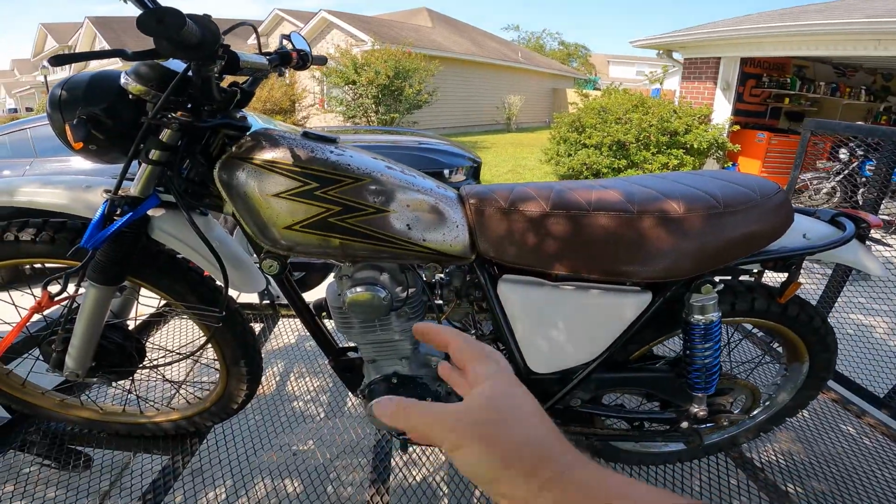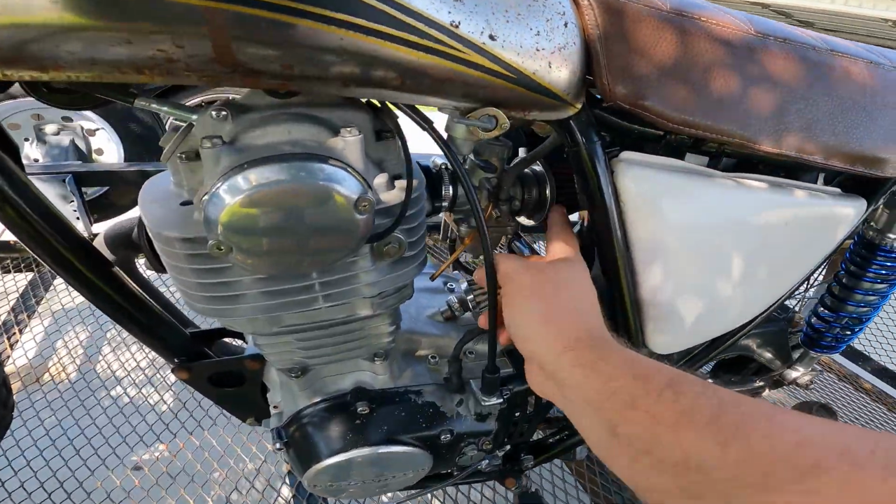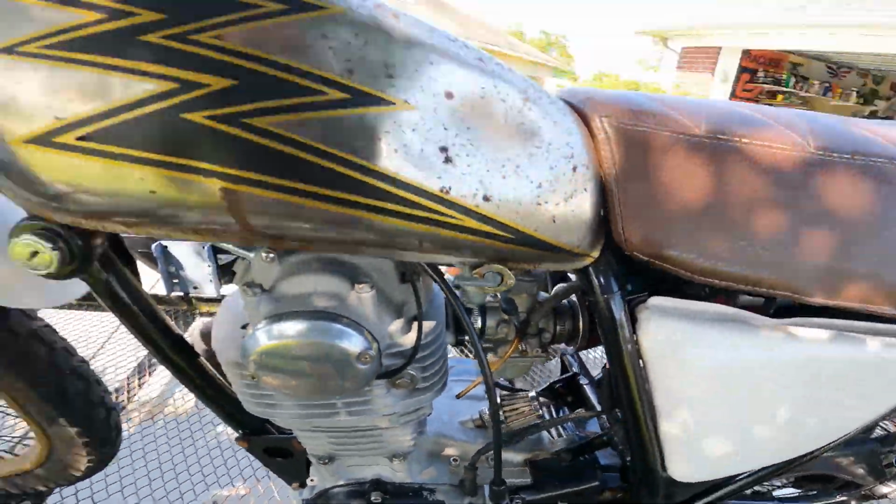This bike came with extra parts also. It's in the back of the GMC. I'll show you in just a minute. But he totally rebuilt the motor. It's got a Mikuni carb on there. It's got a pod filter, which I don't particularly like pod filters too much. They're really finicky. They're really hard to get tuned in, but whatever.